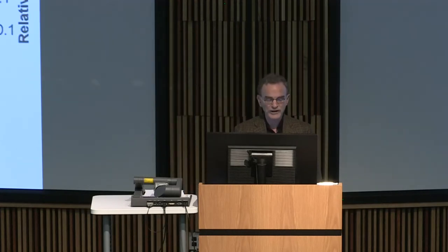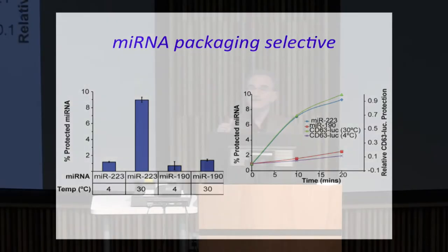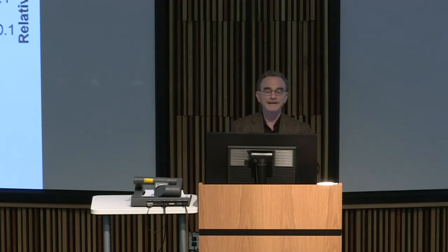Here is one simple comparison. miR-223 is packaged in this incubation about 9% efficiently compared to an incubation held on ice, whereas a cytoplasmic microRNA, one that is not secreted in exosomes, miR-190, is packaged very poorly in the same incubation. If you look at the rate at which these events occur, the rate at which miR-223 becomes packaged mirrors the rate at which luciferase becomes latent in the biogenesis assay, whereas the rate at which miR-190 is protected mirrors the low rate at which luciferase becomes protected in an incubation held on ice. So there is a time, sequence, energy, cytosol and membrane-dependent event.